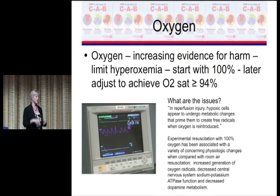So the key thing is we always start out with 100%. I say do it. Start out with 100%, but then dial it down to keep a pulse ox of about 94% or more, okay? So instead of spending your entire resuscitation at 100%, you want to consider just dialing it down. In neonates, you can start with room air. If their sats don't come up immediately, you can use blended oxygen.